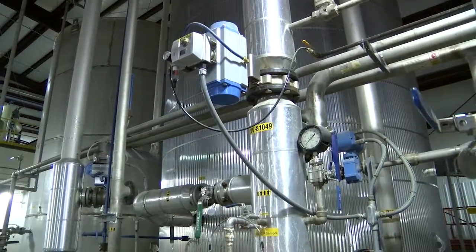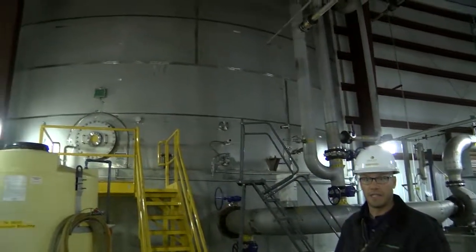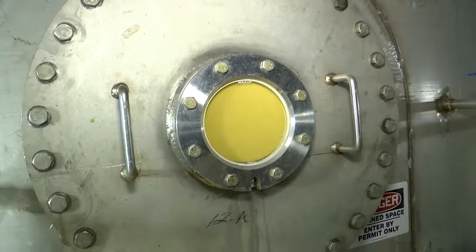Fermentation. We've got 5 fermenters. So that's what you see behind us here. Each of them is about 730,000 gallons each. The fermenting process takes almost 60 hours. So after that time period, you've got about a 15% by volume alcohol mixture, which will pump into distillation.